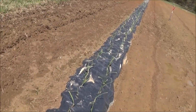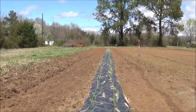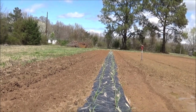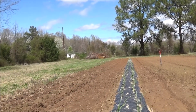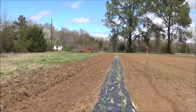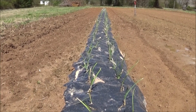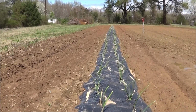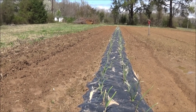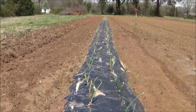Here's the onions that we planted last week, and as you can see, they are doing spectacular. I actually planted some more down on the other end, 3 or 4 more bundles, but these are the original ones that we planted, and you saw in the last video. Still don't have any potatoes coming up over here, but I suspect it'll be soon. But man, look at those onions.